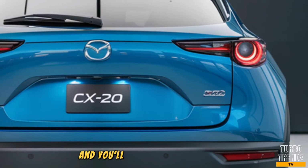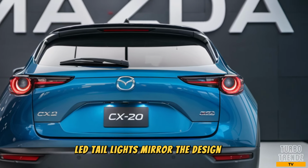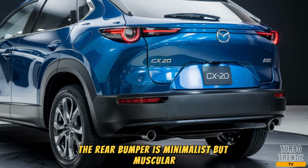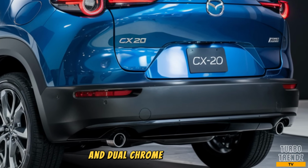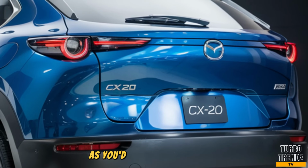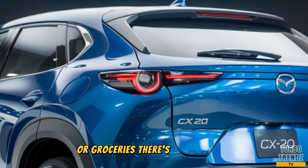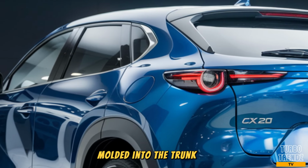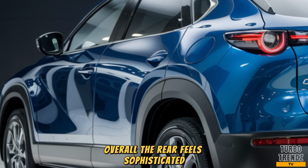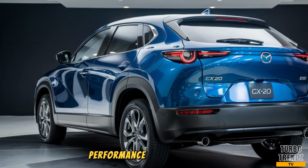Swing around to the back and you'll find a tapered rear end that continues the athletic theme. Slim LED taillights mirror the design of the front lights and wrap slightly into the bodywork. The rear bumper is minimalist but muscular, with a subtle diffuser insert and dual chrome exhaust tips that deliver a satisfying visual punch. The trunk opening is small, as you'd expect in a roadster, but it's deep enough for a couple of overnight bags or groceries. There's also a small lip spoiler molded into the trunk lid, adding a bit of downforce and flair. Overall, the rear feels sophisticated, not over-designed, perfectly aligned with Mazda's refined approach to modern performance styling.